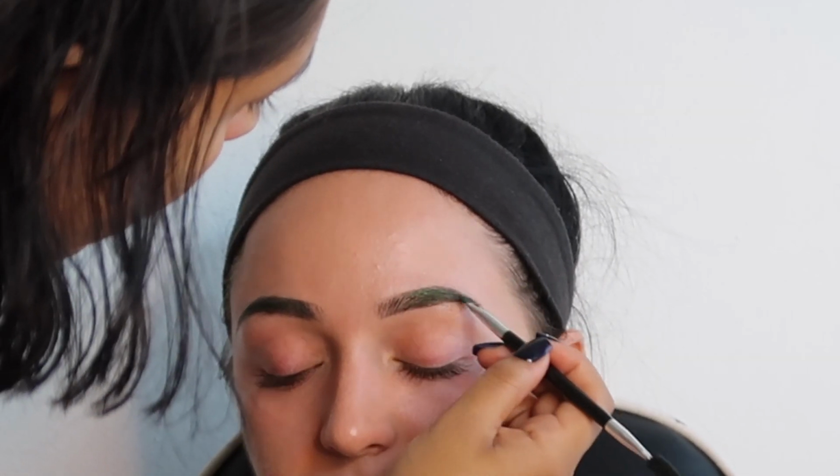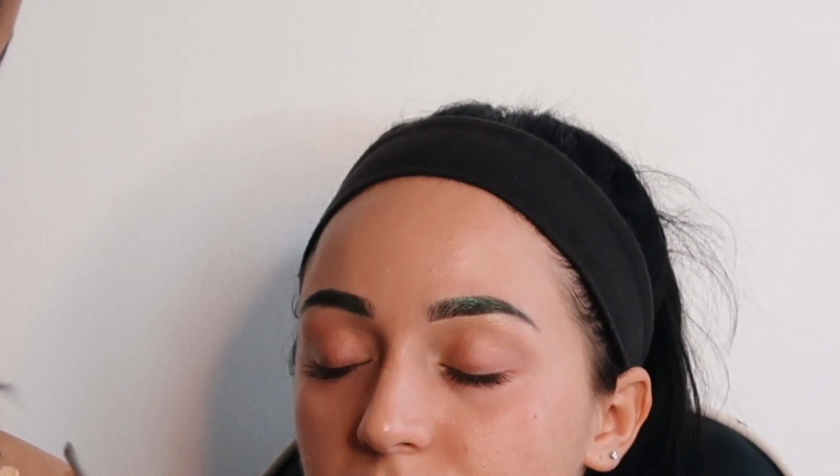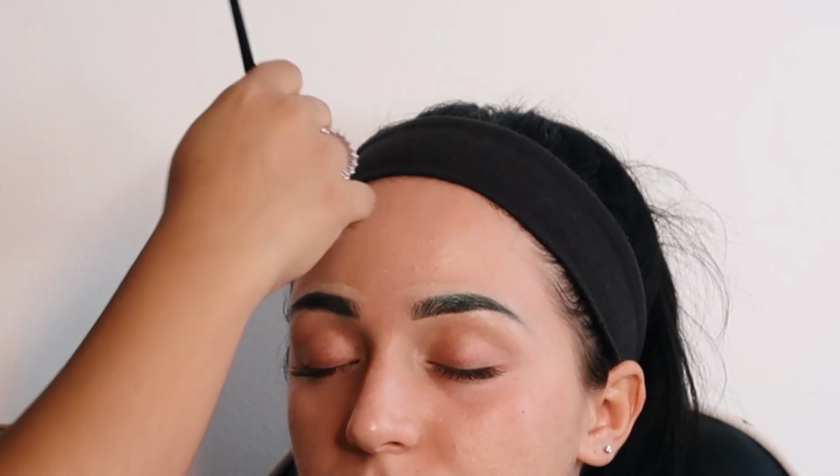She filled them in regularly and then went on top with a green eyeshadow. And then she took some concealer, put on both the bottom and the top of my brows just to clean up all the excess product and so my eyebrows would appear more sharp.